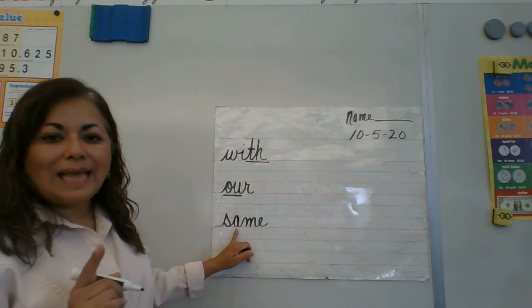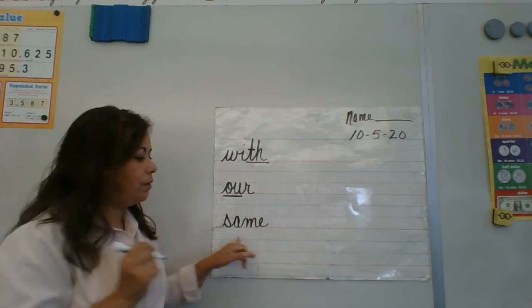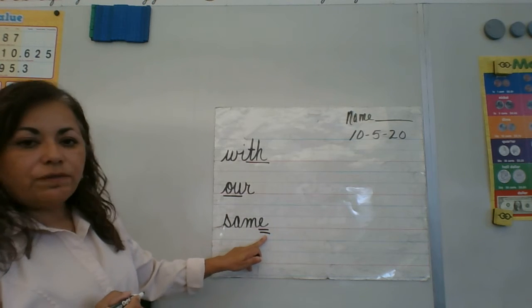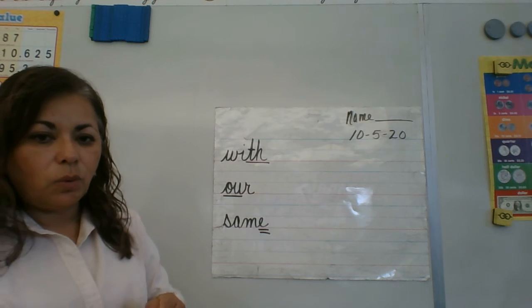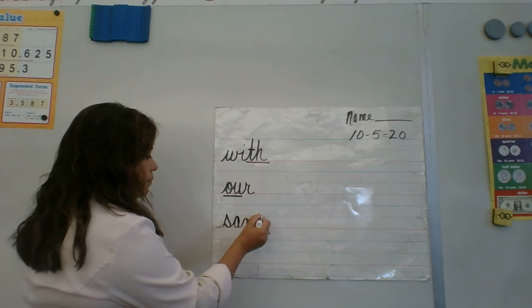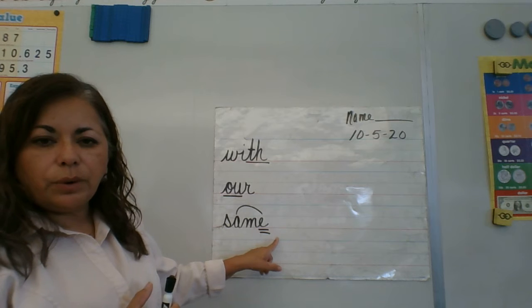A, same. We're using the second sound, a. Why is it saying its second sound? We have a silent E that we double underline, silent letters, and there's 5 rules to using silent E. The first rule, rule number 1, is that it's there to tell the vowel to say its second sound, and it is, so it's rule number 1. If it was rule 2, 3, 4, 5, we would put that little number here, but we don't need to put a 1.